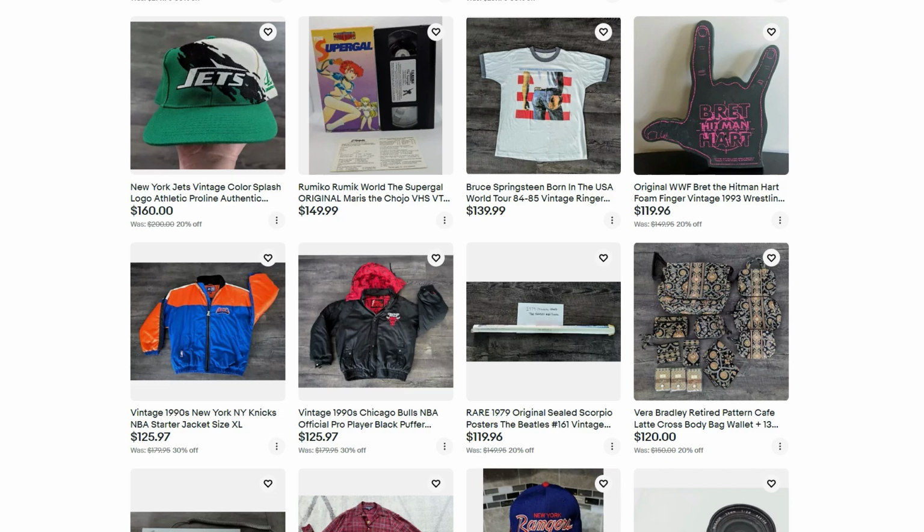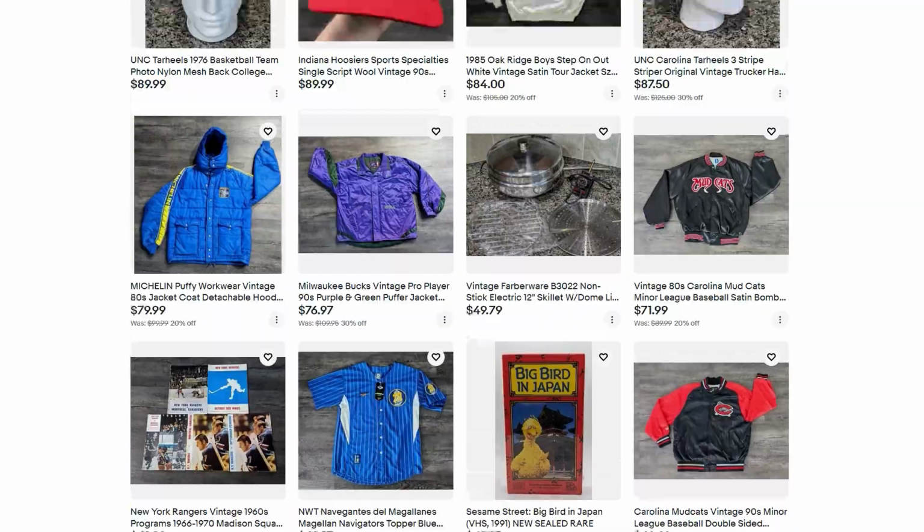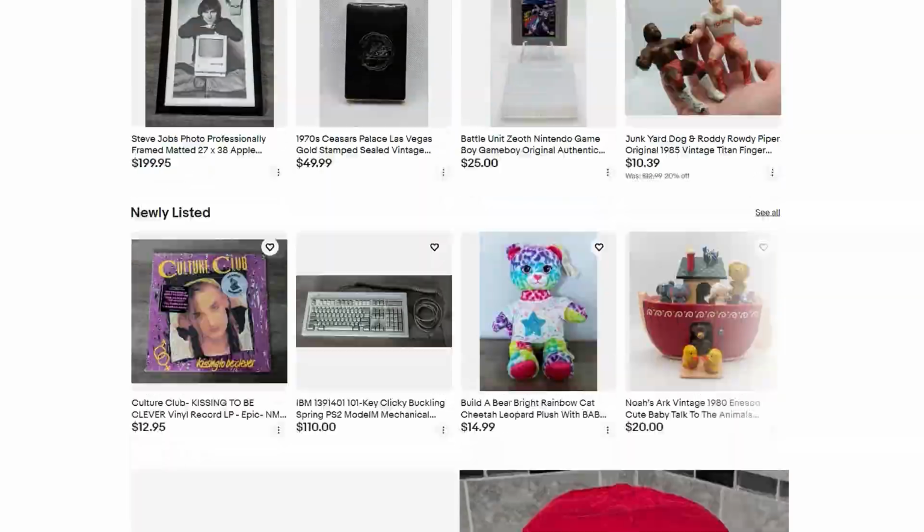Chicago Bulls pro player jackets. You got some good stuff in here. The prices might be a little high, but this is the kind of stuff you can price high at first, and as soon as you lower these to a fair price, they're just going to sell almost immediately. Cool hats, good pictures. Let's check what you got priced at the low end.